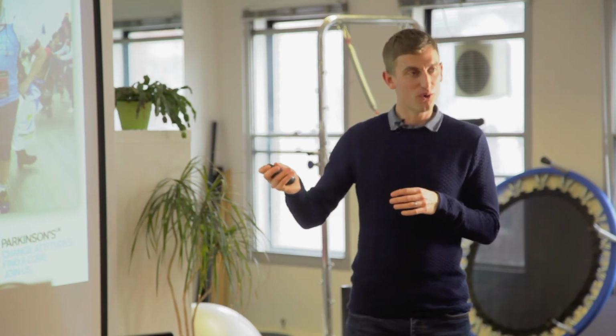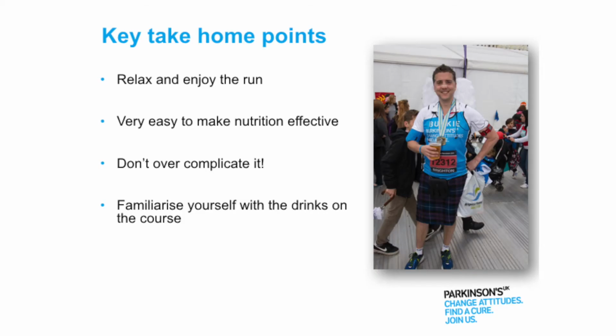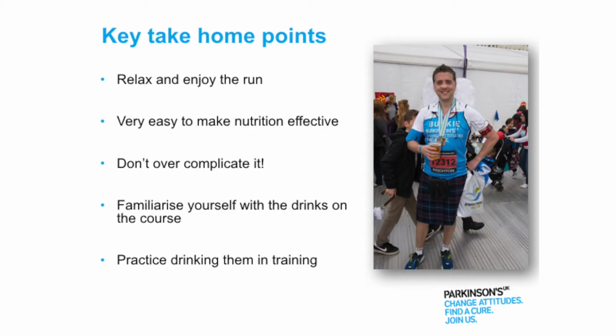Have a look at what's on the course, familiarise yourself with what's there. Look at what you want to do. It's very individual. You don't have to do what your friend does. If you run with someone and they take a drink then, don't feel like you have to take a drink as well. Take it when you want to take it. But make sure you practice drinking them in training. So any stops you take, try and build it up during the run, so when you get longer and longer, you feel really comfortable with what you're eating and drinking. And don't try anything new on race day. And best of all, good luck with everything you do.